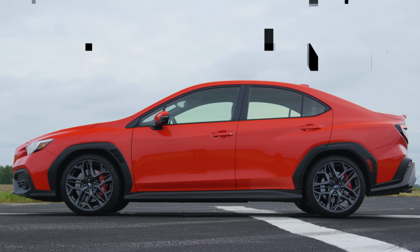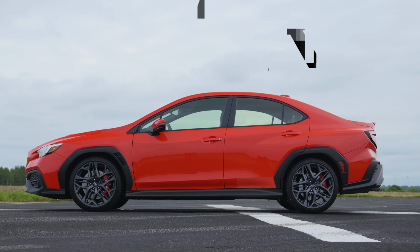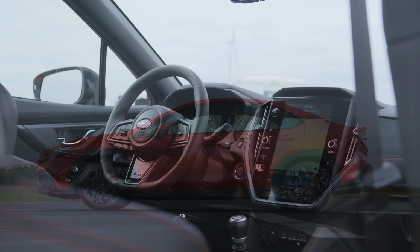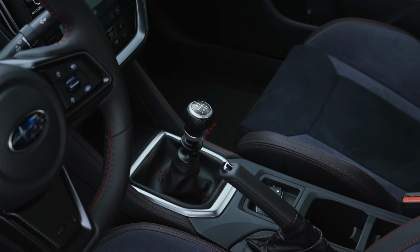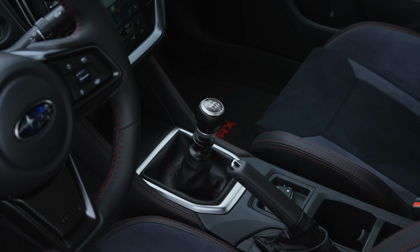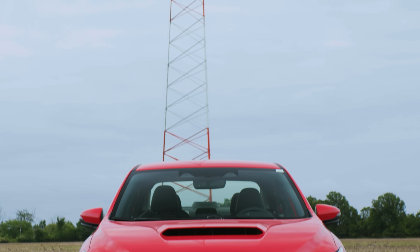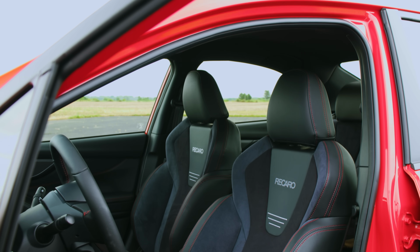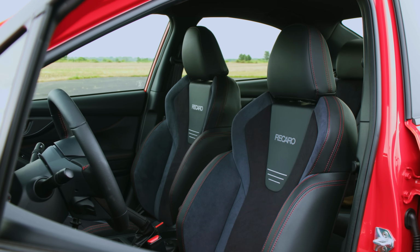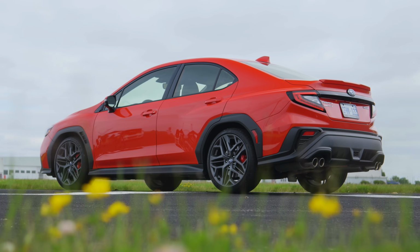Alright, TR, RS, whatever you want to call it, it's Subaru's latest available trim for the WRX. Until the TS comes, this is the highest equipped manual transmission option in the range. It has a bunch of upgrades that we're going to talk about, but the important thing is that in theory, this is peak enthusiast WRX for this generation so far. In practice though, is that actually true? Let's find out.